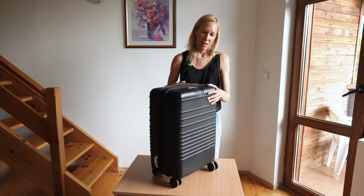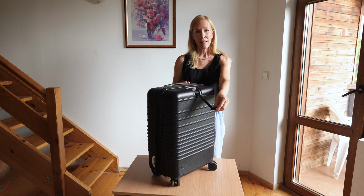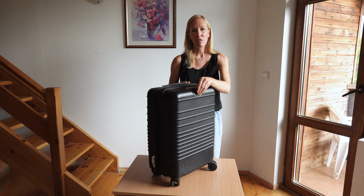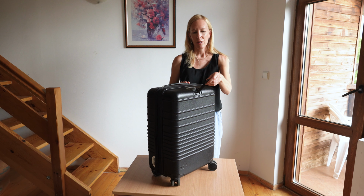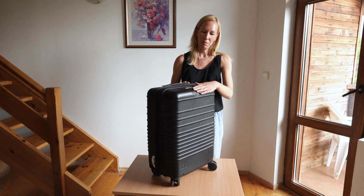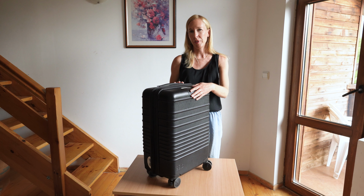And then another one is this retractable bag handle strap. We actually don't use it at all. And on Joel's suitcase, it got caught on something and it completely tore off. So I would say you probably don't even really need this piece. And it does take up a little bit of room inside the suitcase as well.